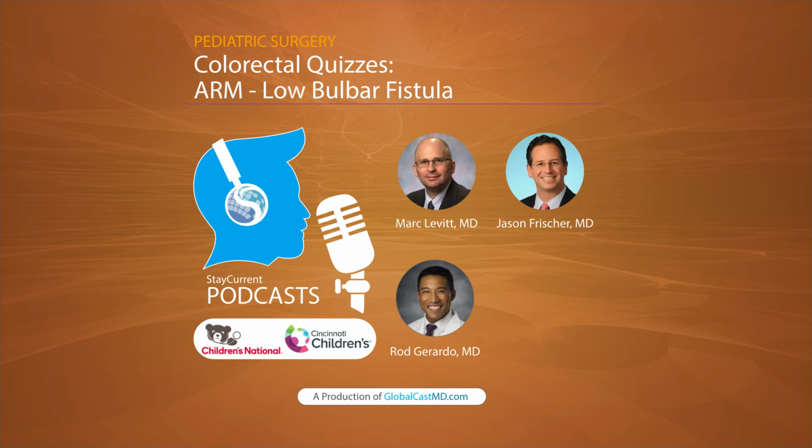Yeah, I think it's one of the other good reasons of viewing an AP view of the spine, because you can see if there's a hemisacrum. Of course, the spinal ultrasound, if your radiologists are attuned to diagnosing anorectal malformation patients, they ought to look at the presacral space with their ultrasound.